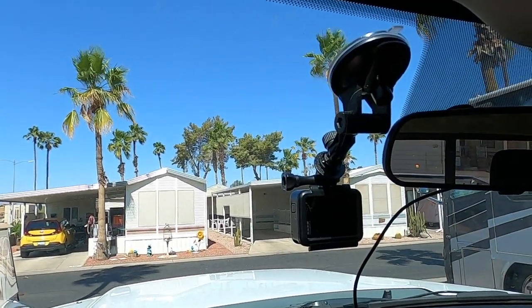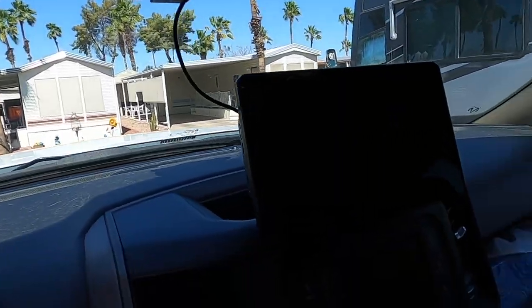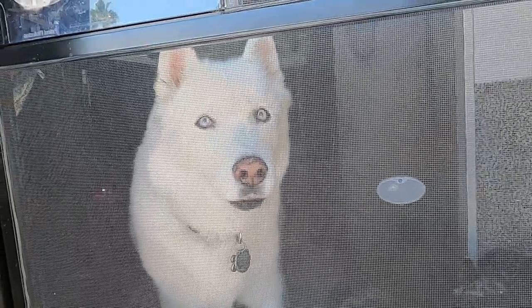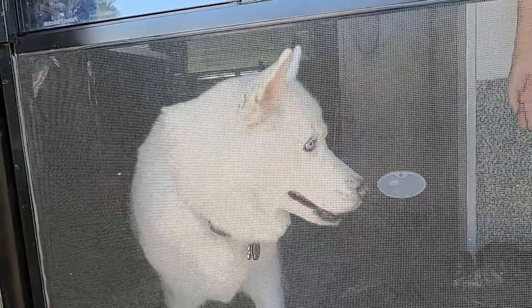Alright, we got one GoPro mounted. Garmin is booting up. Hard to tell. Everything on the outside is packed except for water and electric. Dawn is still working inside. And Sierra is ready to go. Atka's in the bedroom. Atka's refusing to get out. Yep. You may have to start closing the slide on him.